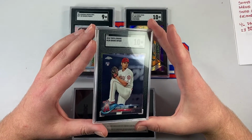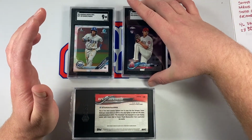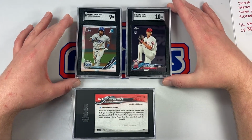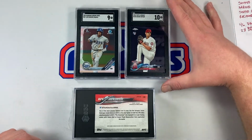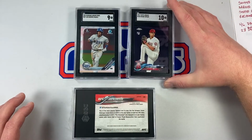I know that SGC, I don't want to say they grade tough, but they grade very consistently, and they don't float you a grade. They're very even-handed and consistent and accurate, I think, with their grading. And this was one where I just looked at it forever and I saw no flaws, so I got a pre-grade of 10 on this.